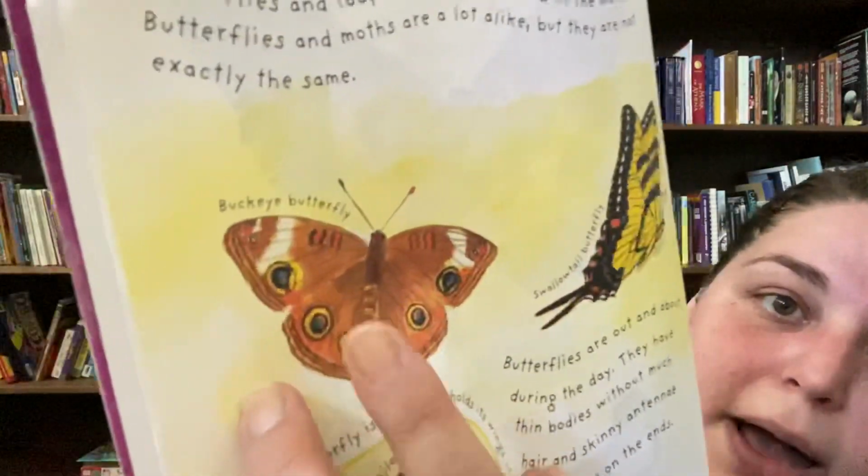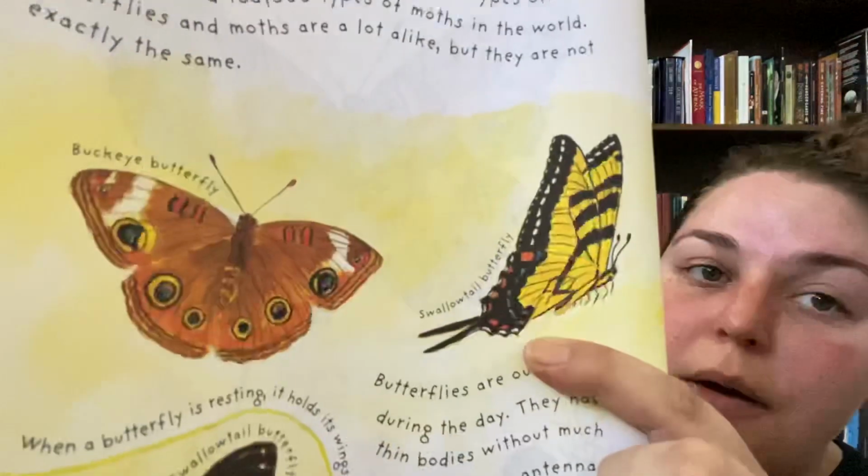Butterflies and moths are insects in the Lepidoptera order. That's science. There are about 17,500 different types of butterflies and 160,000 types of moths in the world. That's so many. Butterflies and moths are a lot alike, but they are not exactly the same. Here's a black-eye butterfly. I don't think I've ever seen those in real life. Here's the swallowtail butterfly.